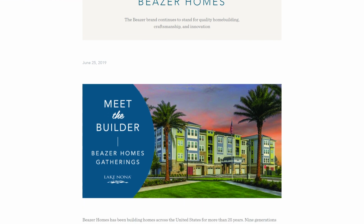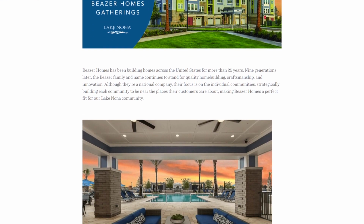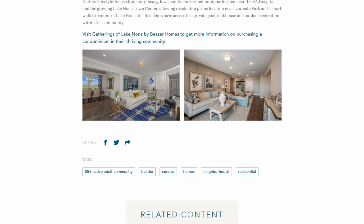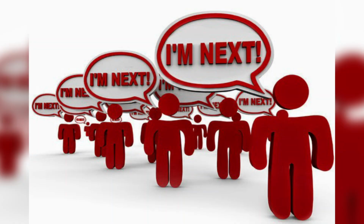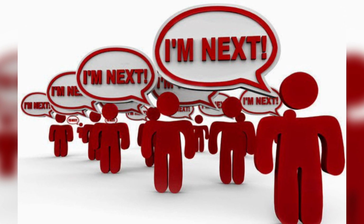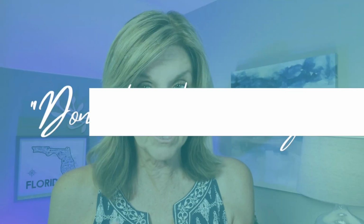We also have the Gatherings of Lake Nona, which is Beazer Homes. Again, everywhere you look for new construction homes, there is going to be a waiting list, but the waiting lists are not impossible to get through. So even if there's a waiting list, if you have time, if you're someone who's looking to build a home or wait for a home to be built and you have 6 months to a year to accomplish that, then you get on the waiting list. You'll probably get called. Even if there's 50 or 60 names on the waiting list, that doesn't scare me, because I've had people that went on waiting lists with that many names and they got called. Because a lot of times people put their names on a list and then they go buy somewhere else. They just want their name on every single list out there. So don't let that scare you.